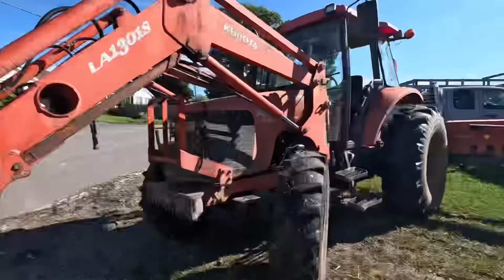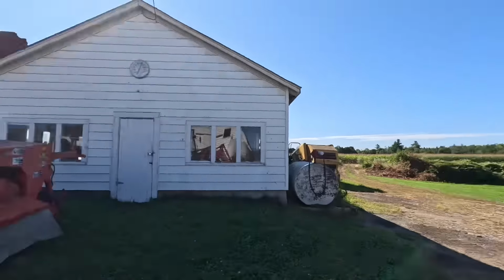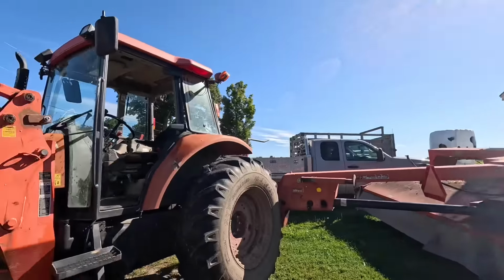So we are changing things up today. We are going to be mowing with the Kubota. No real reason. It's just the International was hooked up to the rake and the Kubota didn't have anything on it. And it's been a while since I've mowed with the Old Faithfuls. So that is what we're going to be doing today.